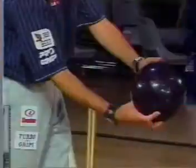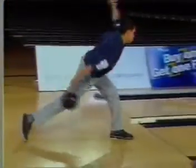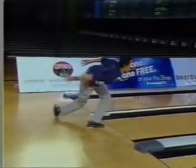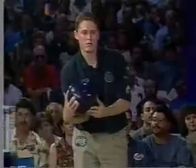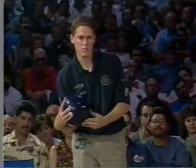Watch his hand, folks. He opens it at the top, gets it right back underneath. Nice little rotation. Great fall through, great balance, great knee bend. Works in a pro shop in Wichita, Kansas. Says he's going to be probably moving back to Colorado, though, so he can travel full-time on the tour.